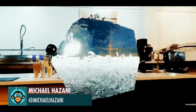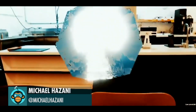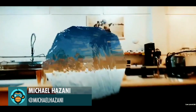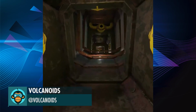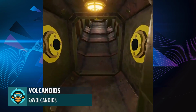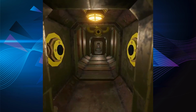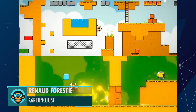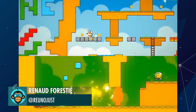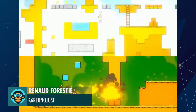AR Glass Portal Test by Michael. This never gets old by Vulcanoids. Renault just finished version 6.0 of the Corgi engine. It is packed with new features and feedbacks.